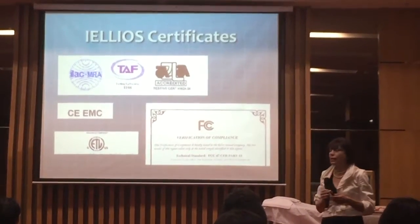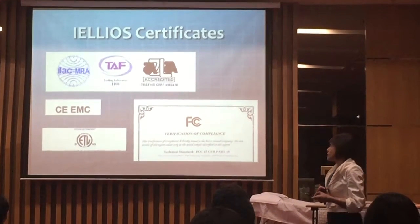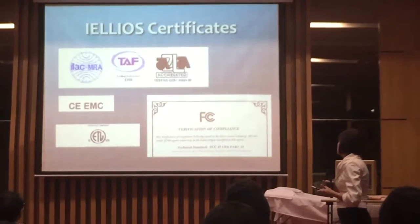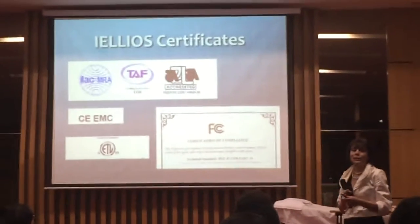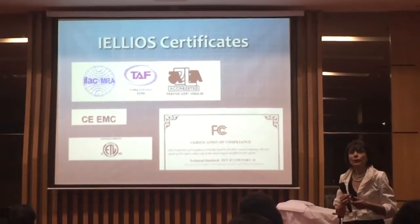As you can see, it has FCC, it has UL, it has the CE mark, it has all the safety requirements, all different accreditations that are necessary for a device. Next slide, please.